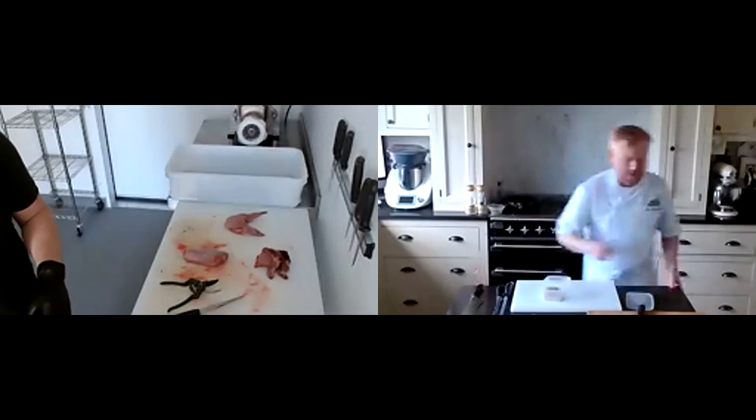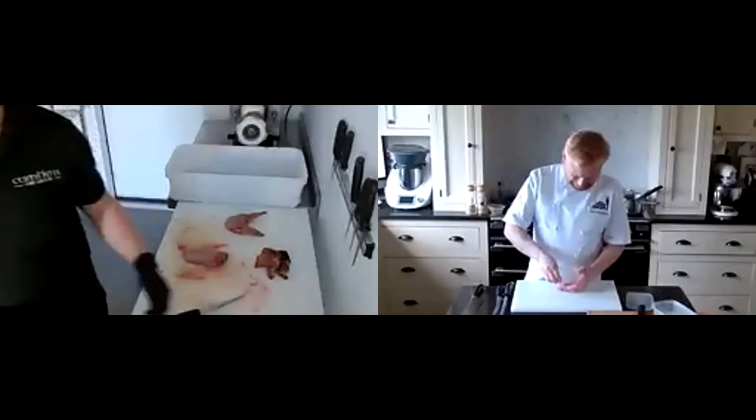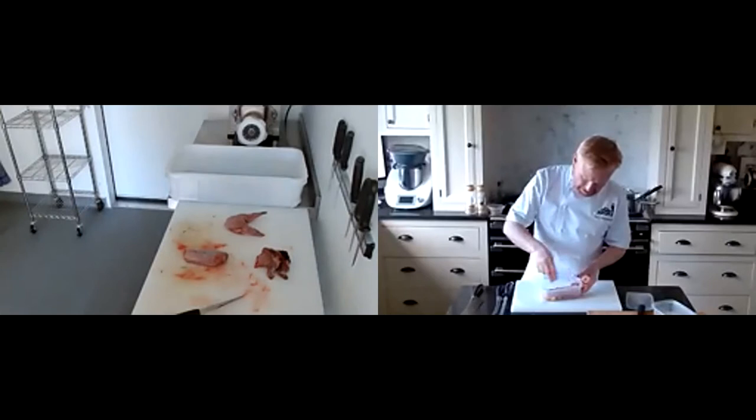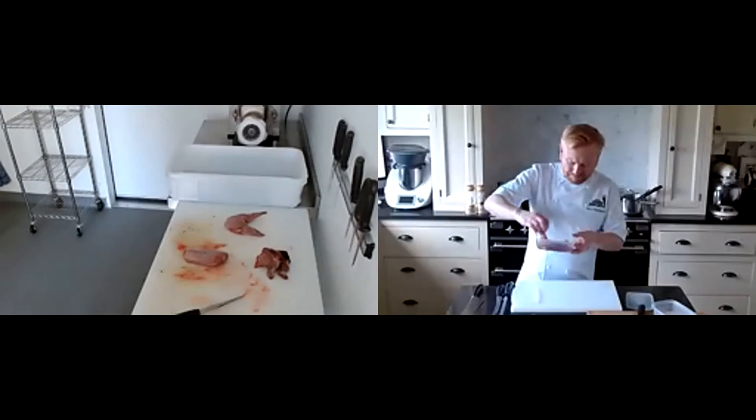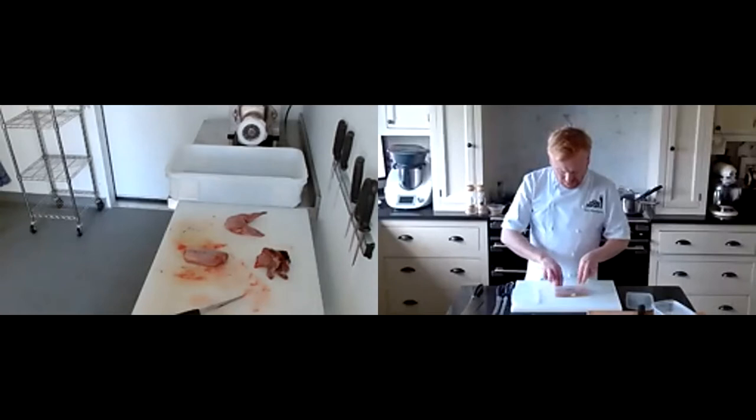Shall I show that bit, Neil, taking the loins off? In fact, it's great timing because I've just left mine in a little marinade of olive oil with some garlic and some thyme, and I've just left them to marinate to pick up that lovely garlicky thyme flavour. So I've got the two loin fillets like so. Fantastic. Okay.